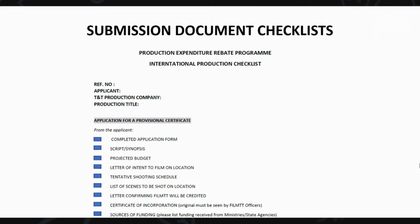So for a provisional certificate, you must complete these documents. I tick them off as they are received. And if you don't have a provisional certificate in your hand, it's probably because one of these things is missing, or information in one of these things is missing, right? It happens, we'll work through it, it's fine, right? Completed application form, script, or the synopsis.